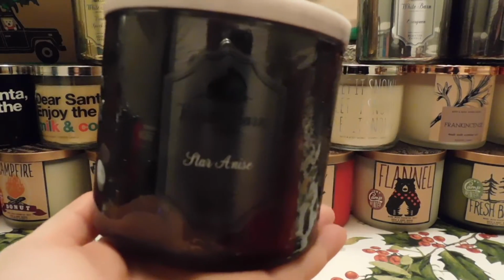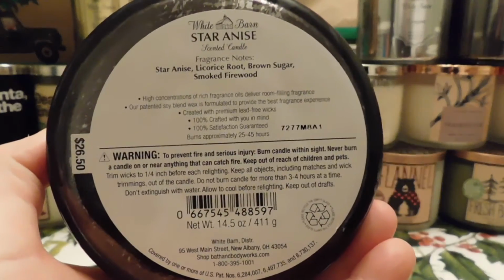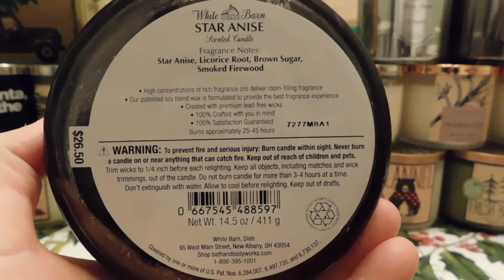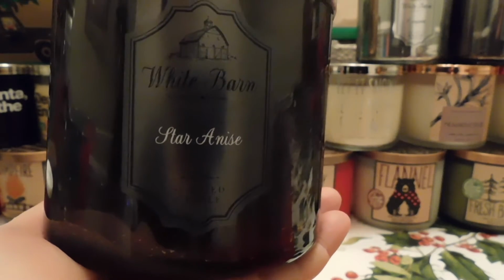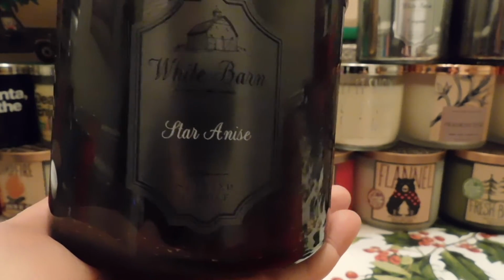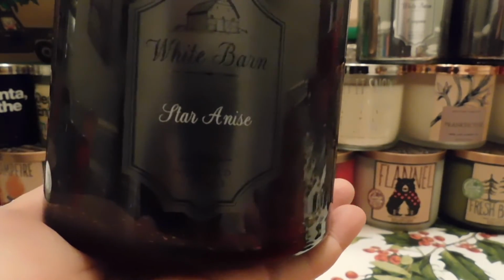The next one I have is Star Anise. This is black metallic packaging. This is Star Anise, licorice root, brown sugar, and smoked firewood. I was really hoping this was going to be kind of a black jelly bean kind of smell, really heavy on the licorice, because I absolutely love those scents. And you do get a little bit of that licorice, but it's definitely not a black jelly bean.